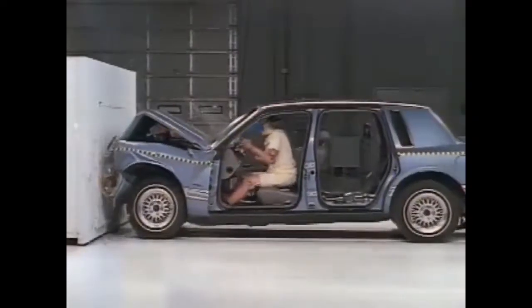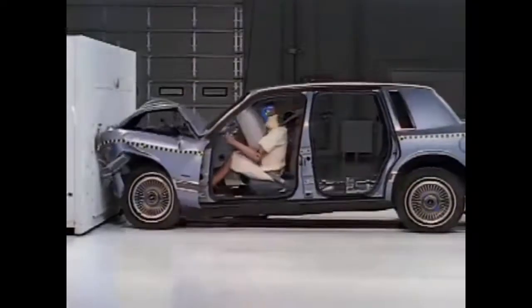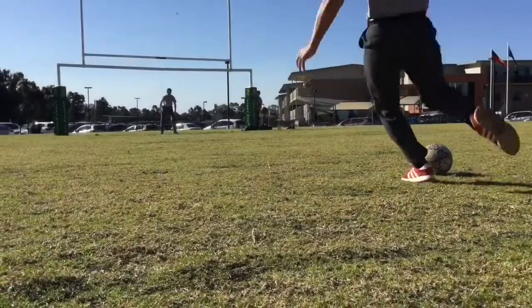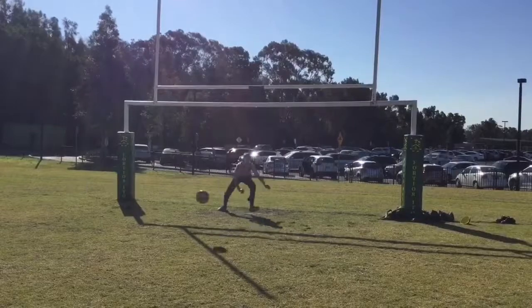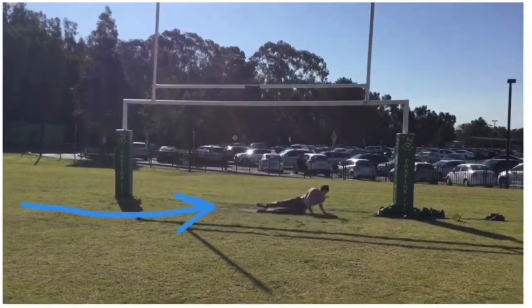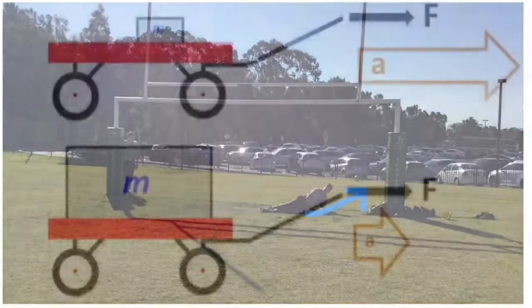We can see this in everyday life, as when you suddenly stop your car, the passengers would tend to keep moving forward unless stopped by something such as a seatbelt or airbag. We can see the law of inertia in a sport such as soccer. The goalkeeper tries to save the ball, but the ball wants to keep going, and since the goalkeeper's force against the ball is not strong enough, the ball keeps moving forwards.